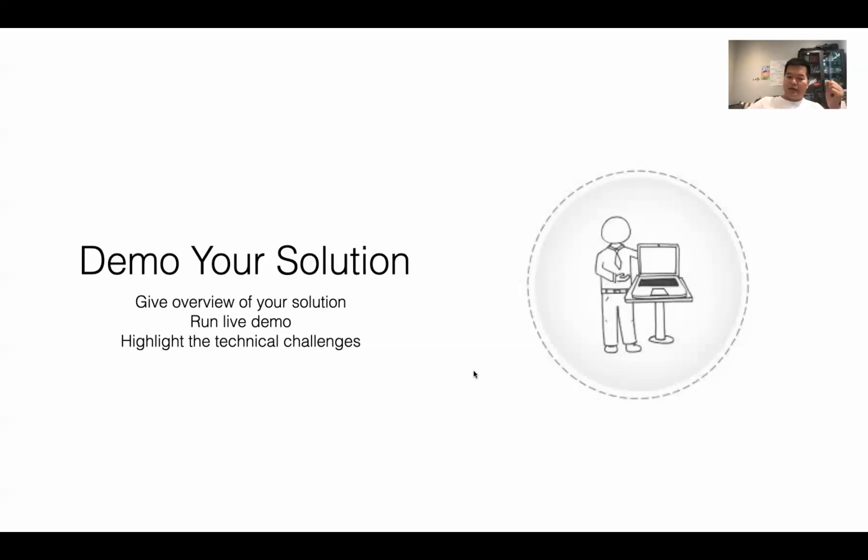After the demo, you can then come back to the slides and talk about some of the very technical things you had, some of the special things you may want to share. I got this AI model that works really well. I have this new framework that really makes my software scalable. So something very cool, special you want to mention, I think that's worth showing. So that's how you run the demo part.